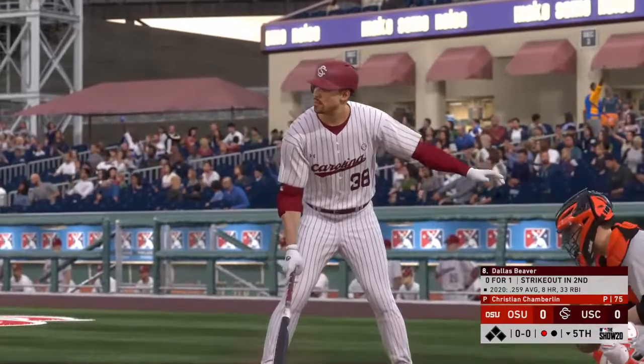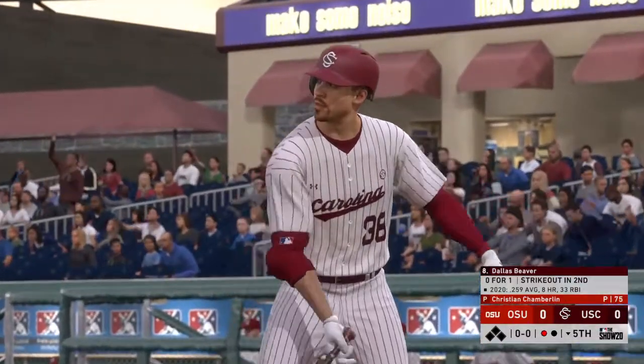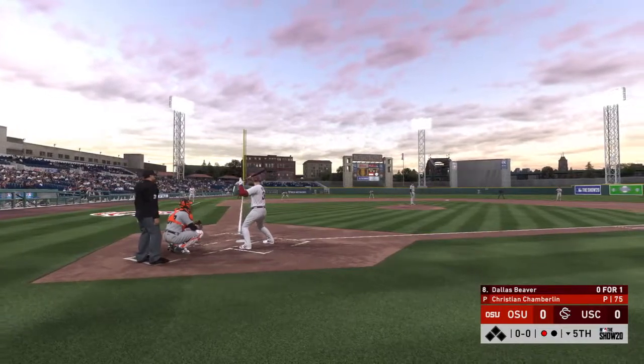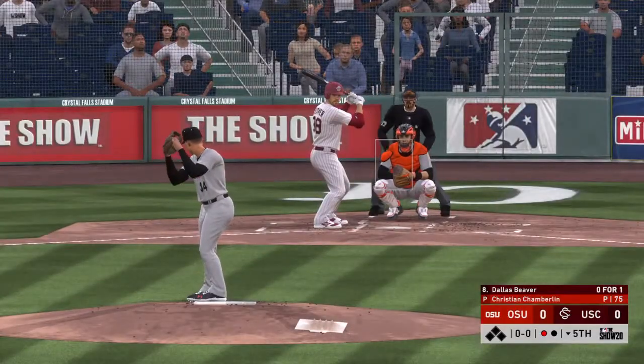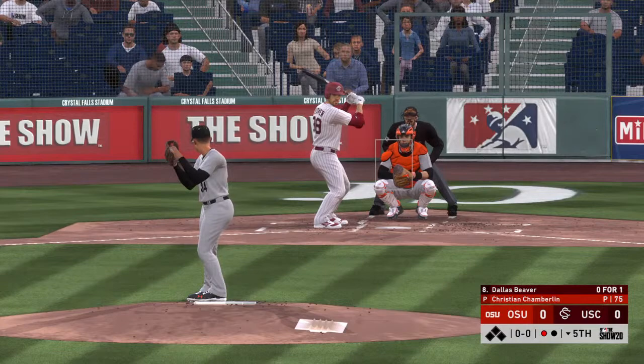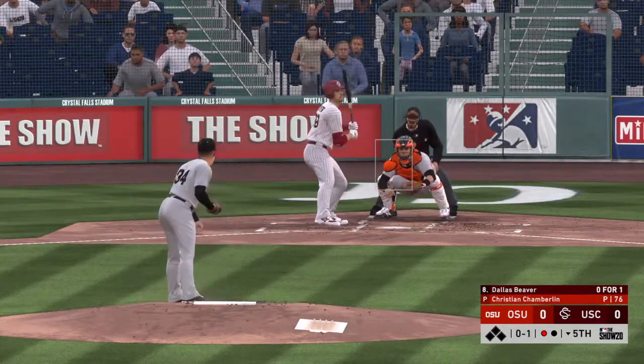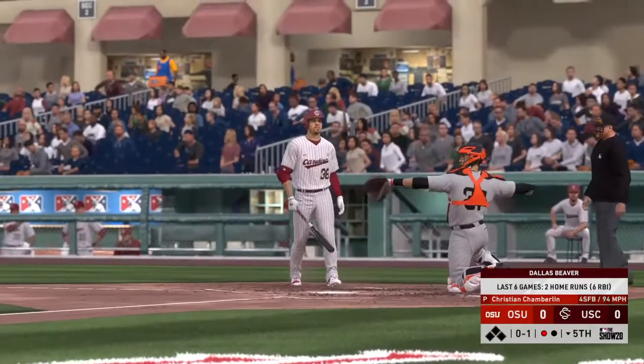Digging in for his second at bat, Dallas Beaver. He looked to bounce back after striking out his last time up. Yeah, he's got to put that one behind him, especially with runners in scoring position. Those punch outs will stick with you a little longer. And a fastball is in there for strike one.